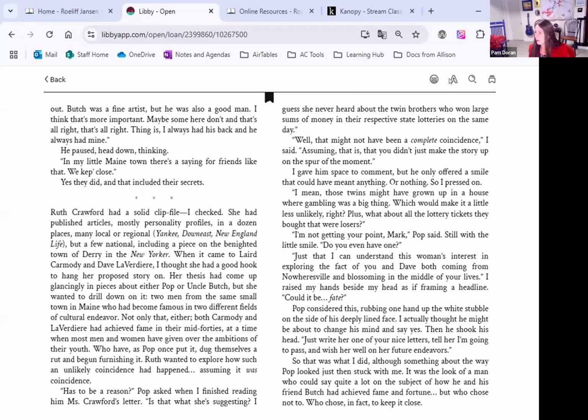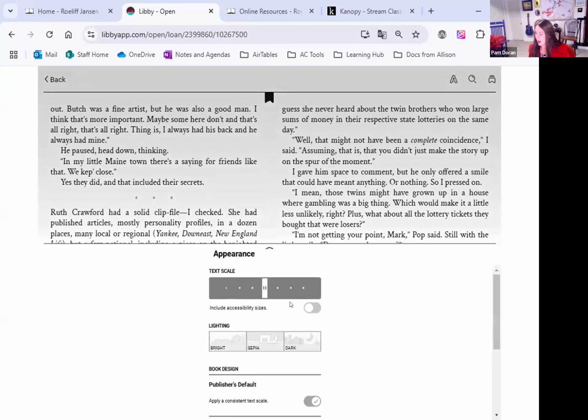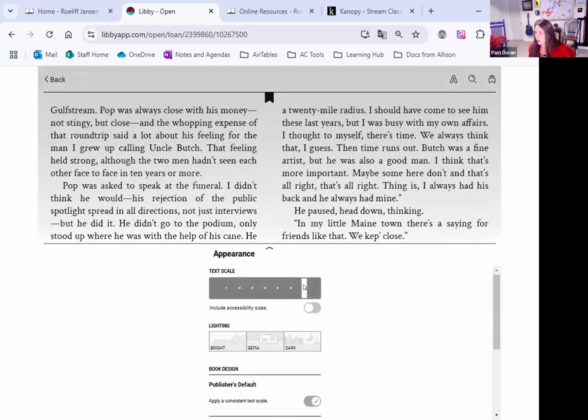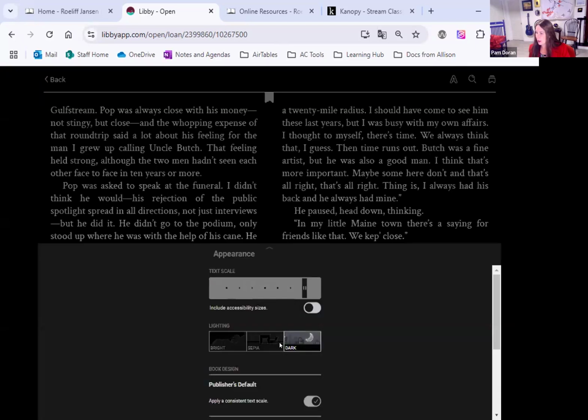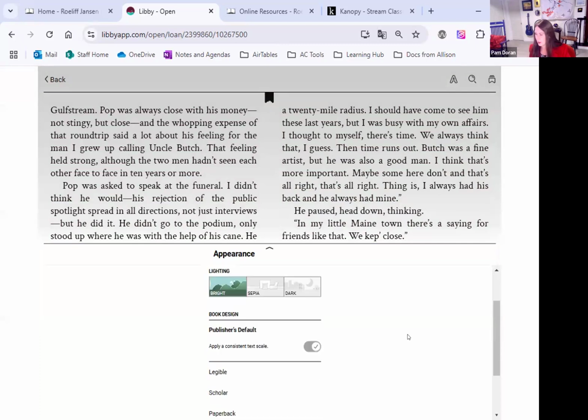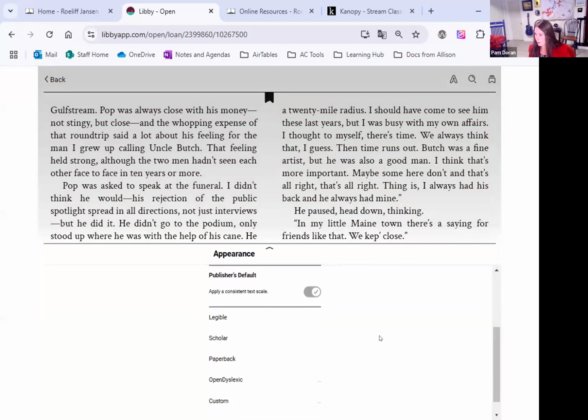This here, the A, if you click on it, it gives you the option to change the size of the text. So you can make it a larger text if you need to. It has lighting for bright, sepia, dark. So you can pick whatever's most comfortable for your reading. Sometimes when you're out in the full sun, the bright is best. Sometimes if it's a dark room, sepia feels better on the eyes. The backlit can sometimes be problematic.